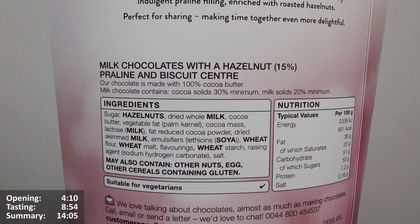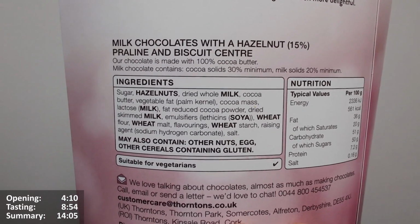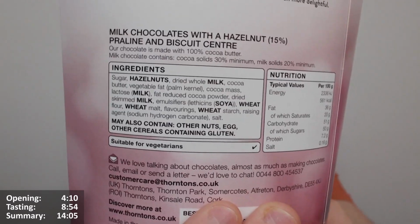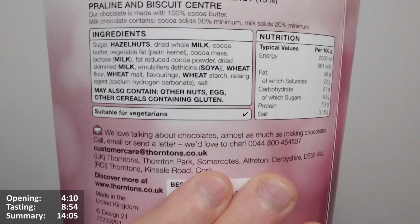The chocolate is made with 100% cocoa butter. Real chocolate says cocoa solids 30% minimum, milk solids 20% minimum. Ingredients: hazelnuts, it goes without saying. Does it have palm oil in there? I think just palm kernels. There you go. So it's, for all intents and purposes, palm oil, isn't it?